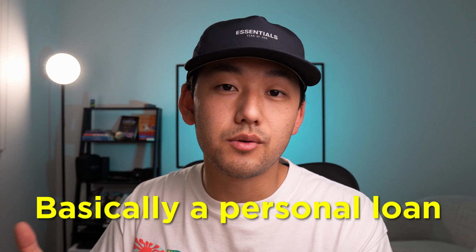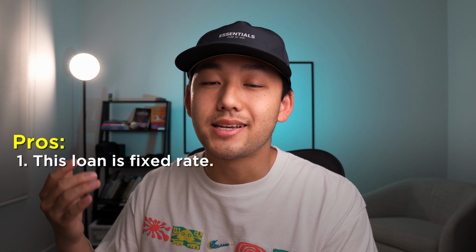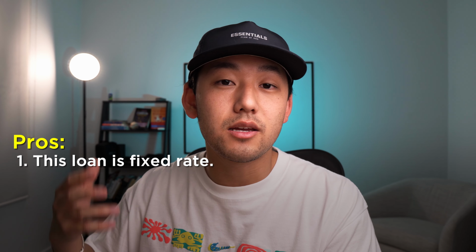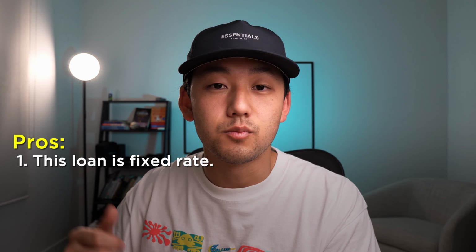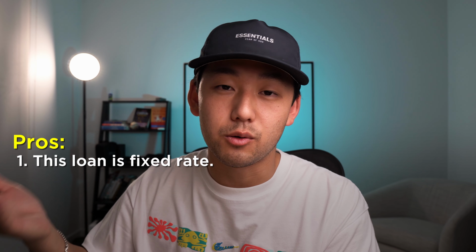So that brings us to option number 3, which is a home equity loan. The home equity loan is the simplest option on this list, and it's essentially a personal loan that's given to you on the basis that you have enough equity within your home. So the pros of this approach is that, number one, this loan is a fixed rate loan. And that means that your monthly payment is going to be predictable, which is very valuable in an environment where interest rates are going up like crazy, like we've seen in the past year.